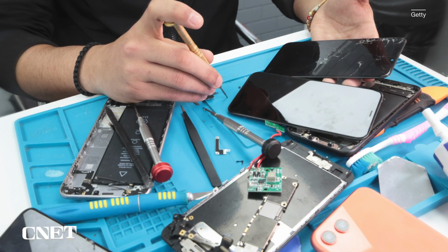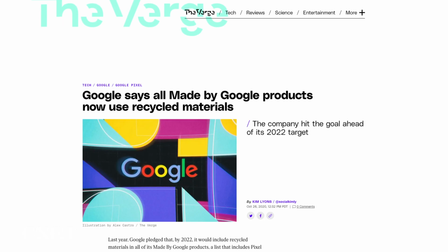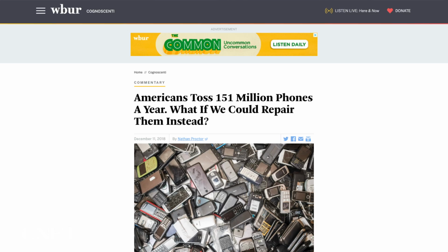Apple and Samsung are trying to use more recycled materials in their smartphones. Google, another popular handset maker, pledged to use recycled materials in all of its products by 2022. And Google followed through. Since 2020, all of Google's new Pixel and Nest products are made with recycled materials. That's good, because the Environmental Protection Agency estimates close to 500,000 phones are thrown out in the US every day.